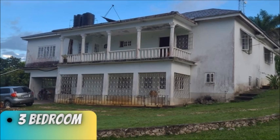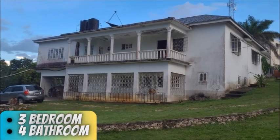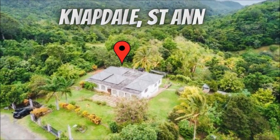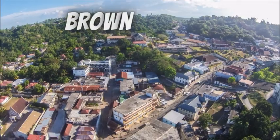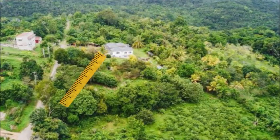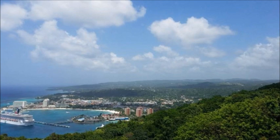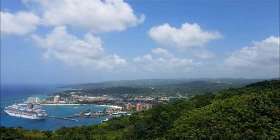We have here a well-constructed 3-bedroom, 4-bathroom, 2-story house for sale. It is located in Knapdale in the Garden Parish of St. Anne, which is near to Brownstown community. It sits on 5.79 fertile acres of land, offering views of the sea, passing cruise ships, etc.